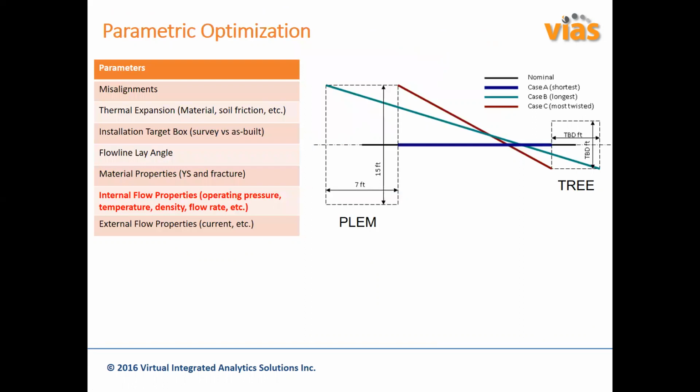Now here, just to give an idea about the complexity of the problem. The parameters that come into jumper design can be misalignments, thermal expansion, which can come because of your pipeline thermal expansion, which interacts with, again, the soil friction. There's material properties and all. So that gives a range of thermal expansion values. Then for the installation, there is always a target box, because everything is made based on the survey. But when you are doing an as-built, the actual scenario may be different than what you have anticipated. So there is also always a variability.